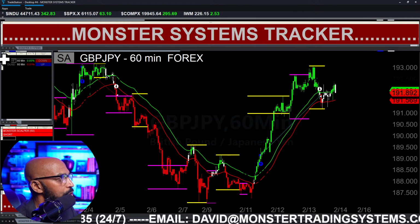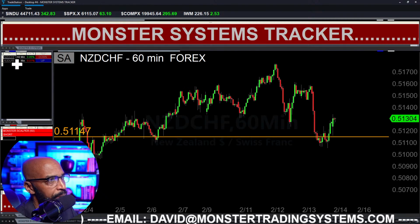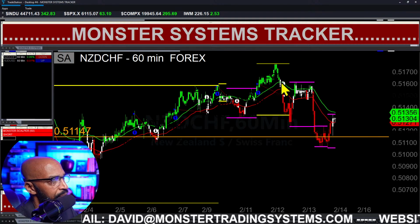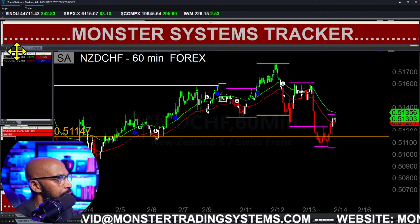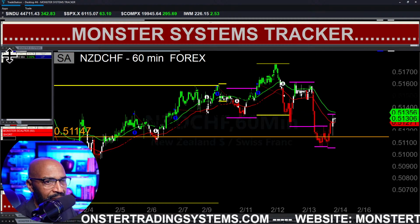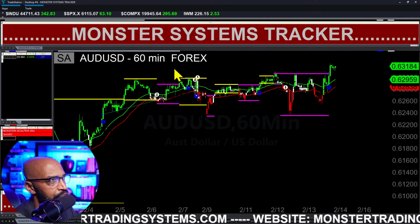Should be out. So out of all the yen pairs on the 60-minute time frame here, New Zealand Swiss buy signal was here. Sellers came in, red candle. We should be out right here. First red candle, close the trade, guys. Don't be afraid to take that loss. I always say your first loss is your best loss.